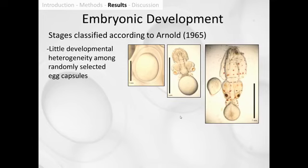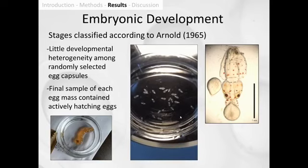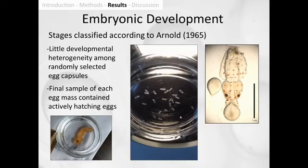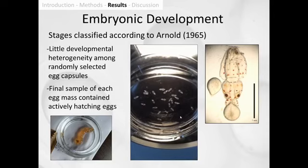One thing that's important is we use these stages to make sure they're all developing at the same rate, because we want to make sure we're looking at the same clutch or the same cohort, that we're getting enough samples to really track development time. And this is what we try to get as a final sample. In other words, we're trying to capture the hatch. So if we've been successful, if we've sampled at the right frequency, we'll go back out and we'll get an egg mass that's actually hatching.